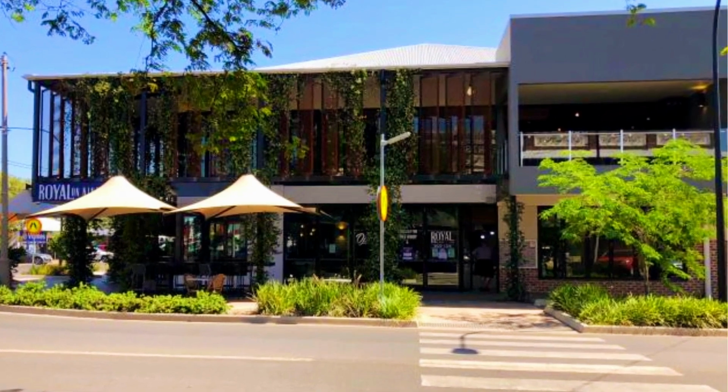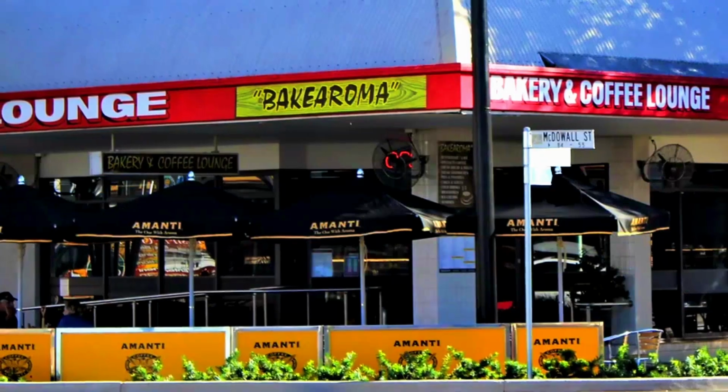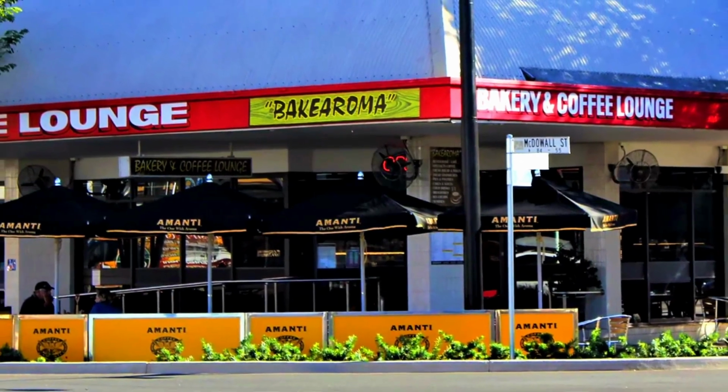Roma has a cosmopolitan feel with boutique and specialty retailers, espresso bars and cafes, restaurants and traditional hotels.